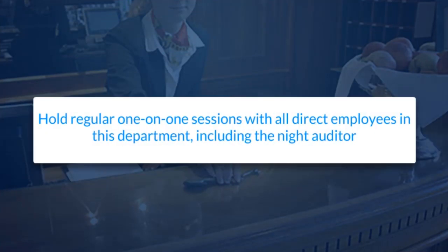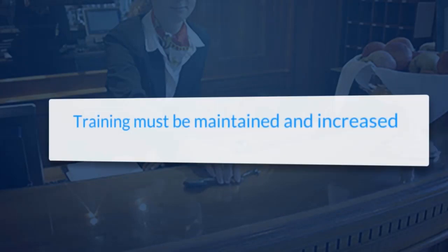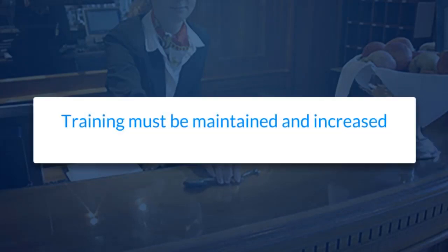8. Hold regular one-on-one sessions with all direct employees in the department, including the night auditor. While the night shift is usually quieter, it still represents 30% of the day and needs to be included in discussions and communication. These sessions should not be formal reviews, but guideposts to reinforce positive actions or to correct a potentially dangerous course of action. When it becomes apparent that these are honest dialogues, the sessions will actually be anticipated as an opportunity to clear the air.